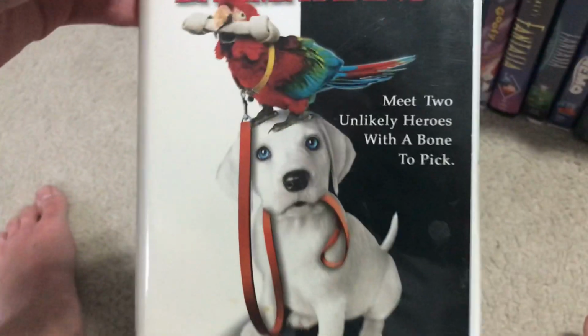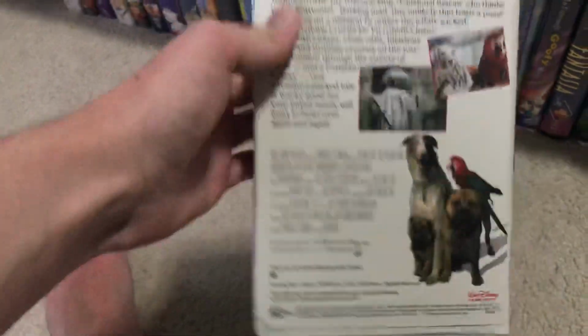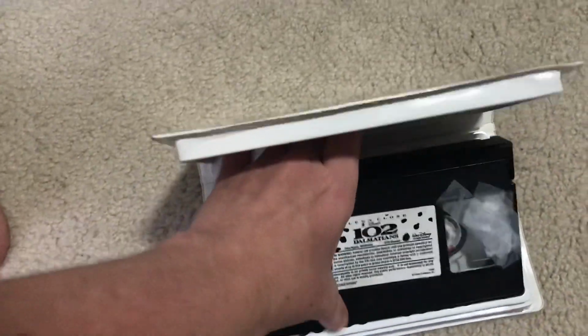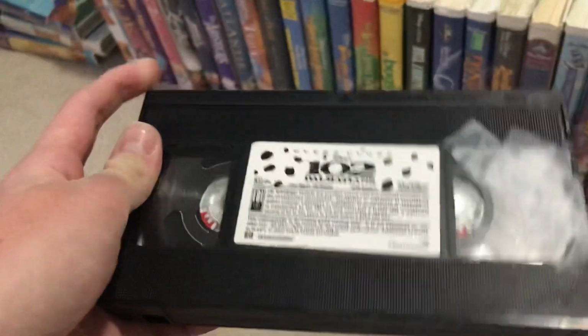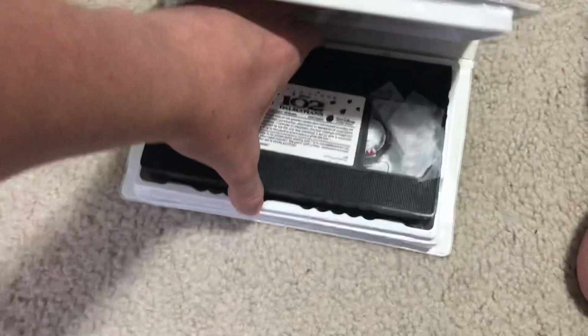Next up, we got the sequel, 102 Dalmatians. Meet two unlikely heroes with a bone to pick. Here's the spine and back. There is also a sequel to the original 101 Dalmatians, which is 101 Dalmatians II: Patch's London Adventure, which I do have on DVD. I don't have it on VHS though. You can see it's got a pretty cool sticker label, and there's some tape here. The lens is kind of loose. I taped it back on, and the print date is February 22nd, 2001. Okay, so there's a tape of 102 Dalmatians.